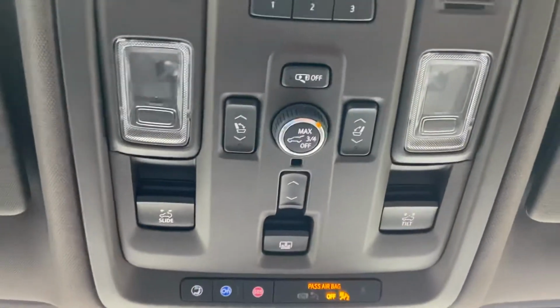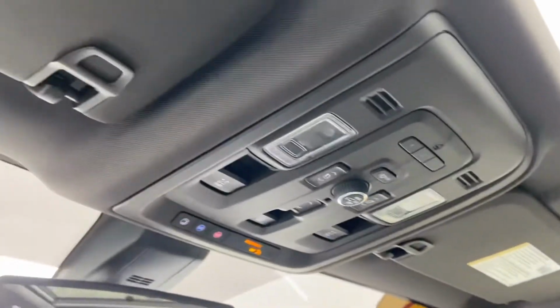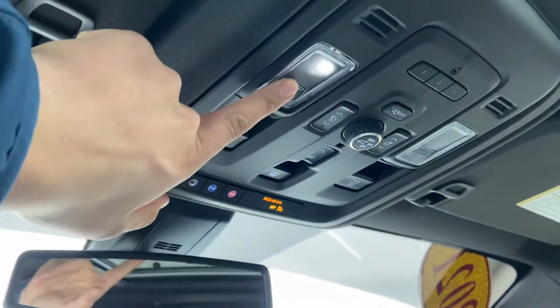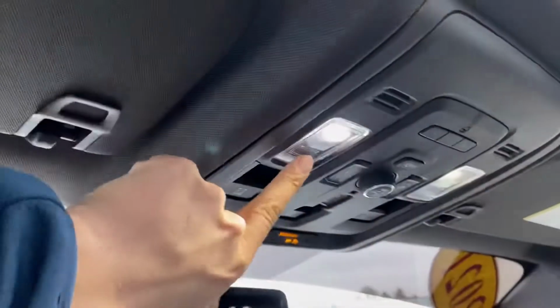One thing you don't notice in these Yukons is actually a button to turn on all of the interior lights at once. What you do is you hit and hold the driver's side button, and it will turn on the rest of the lights. And then to shut all of them off, just hit and hold it again.